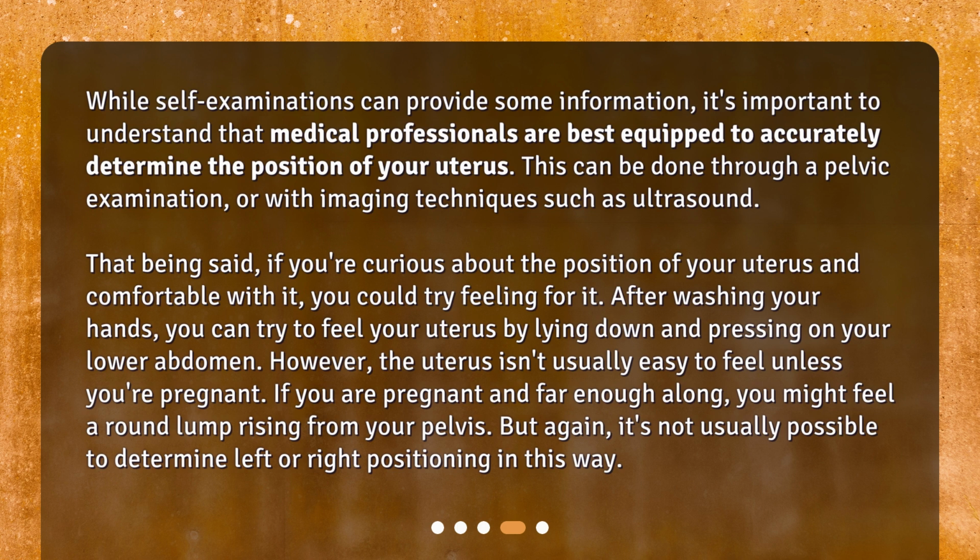That being said, if you're curious about the position of your uterus and comfortable with it, you could try feeling for it. After washing your hands, you can try to feel your uterus by lying down and pressing on your lower abdomen. However, the uterus isn't usually easy to feel unless you're pregnant. If you are pregnant and far enough along, you might feel a round lump rising from your pelvis. But again, it's not usually possible to determine left or right positioning in this way.